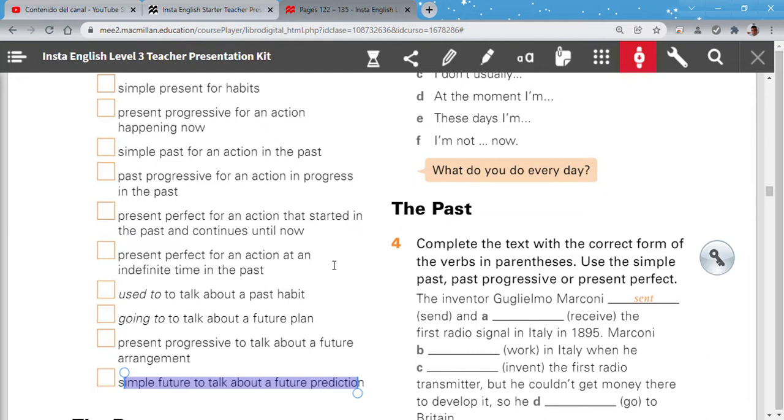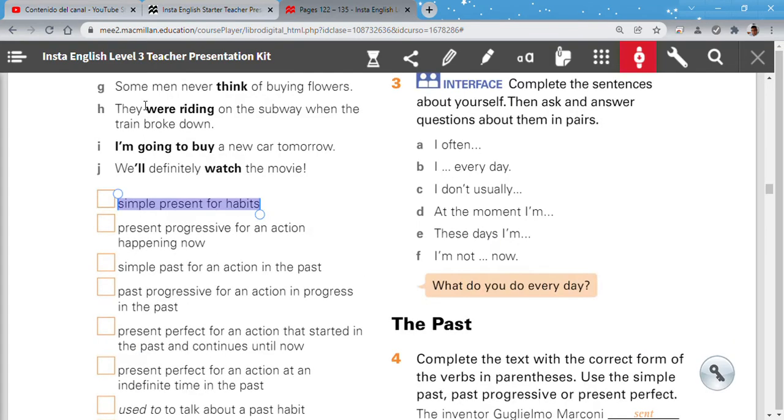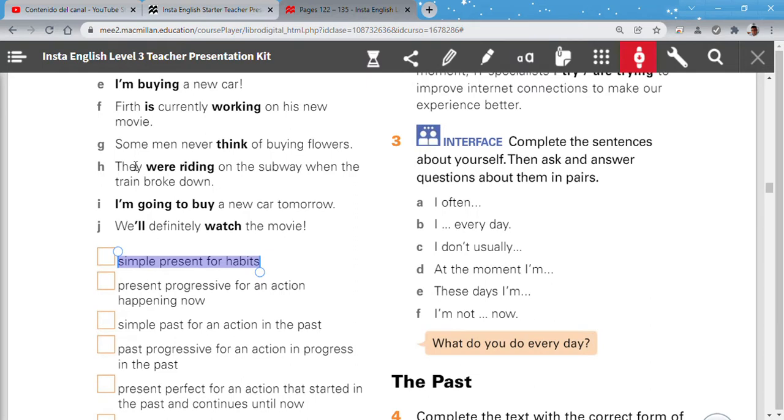Activity for you. Okay. Now I'm going to help you to identify the answers. For example, simple present for habits goes with letter G, like some men never think of buying flowers. Simple present. Some men never think, I think, is in the present. Present progressive for an action happening now. That is letter F. When I say present progressive, we're talking about be plus verb plus ing. Fist is currently working, be verb plus ing, on his new movie.